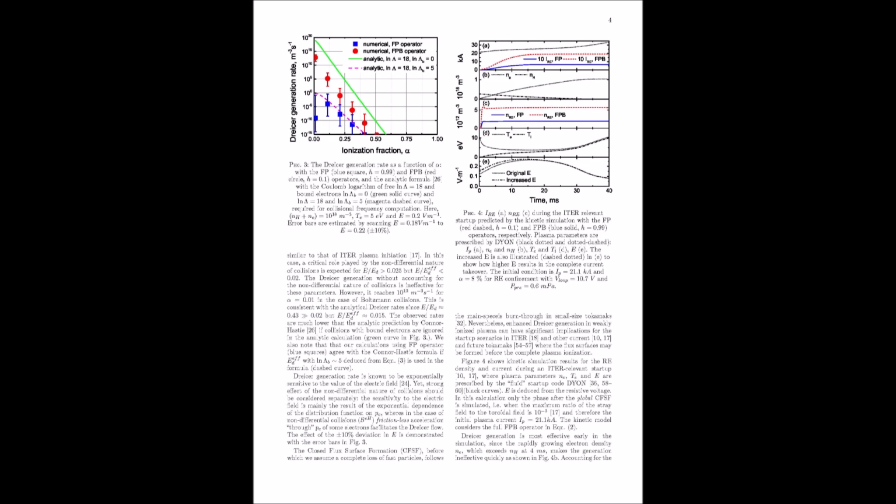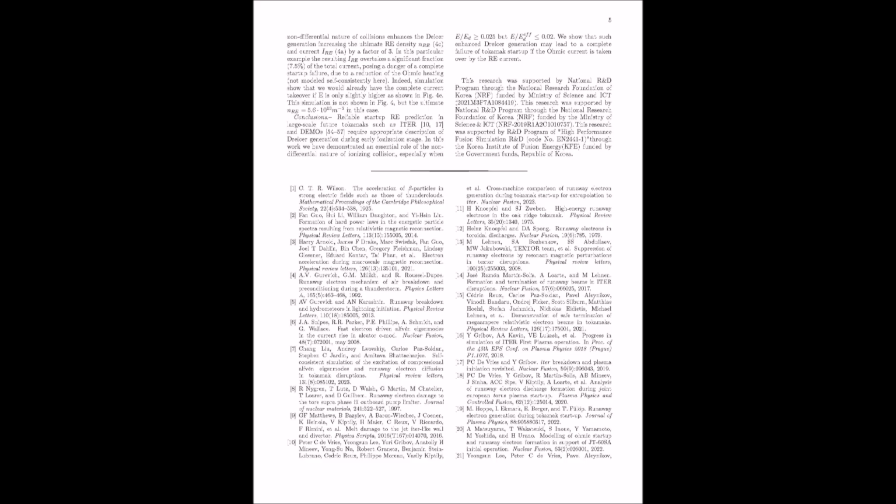For sure, but that's what's so fascinating about this research. It's like those collisions are providing a shortcut, almost like a boost, that helps those electrons reach that runaway energy level faster than we'd expect. So, okay, let's step back for a sec.